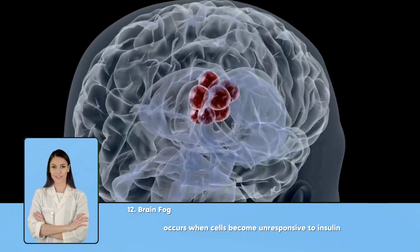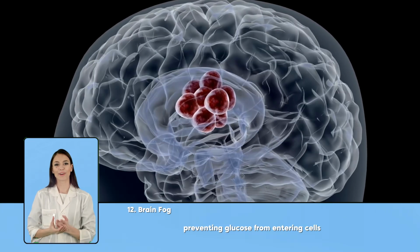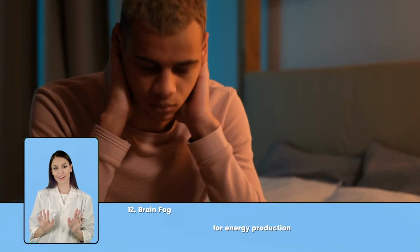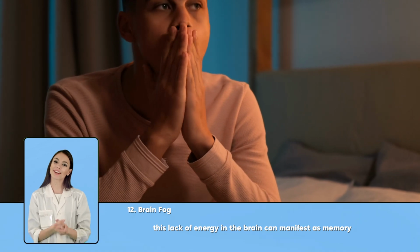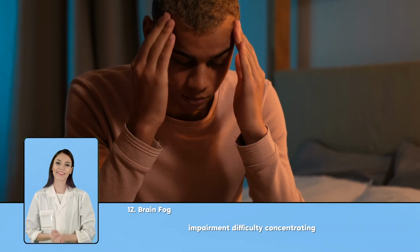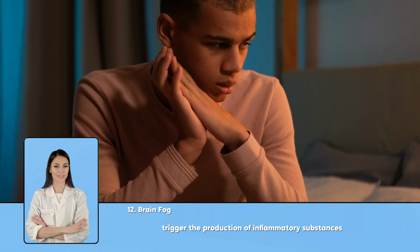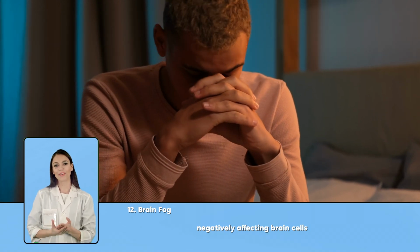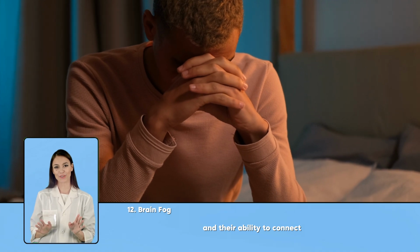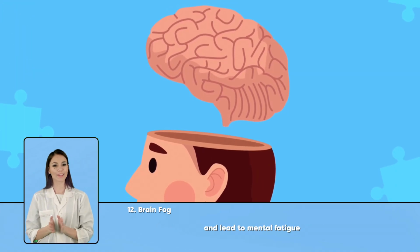Insulin resistance occurs when cells become unresponsive to insulin, preventing glucose from entering cells for energy production. This lack of energy in the brain can manifest as memory impairment, difficulty concentrating, and a feeling of mental emptiness. Chronic high blood sugar levels trigger the production of inflammatory substances, negatively affecting brain cells and their ability to connect. This chronic inflammation can impair cognitive function and lead to mental fatigue.